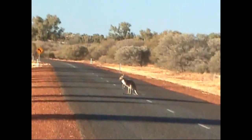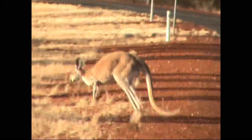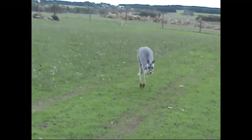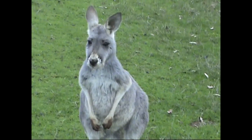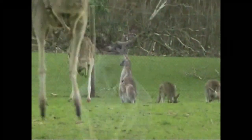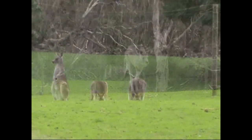Undoubtedly, the animal most closely associated with Australia is the kangaroo. In fact, there are 5 times as many kangaroos in Australia as there are people. Kangaroos actually use less energy when they're moving at speed than any animal their size. They can hit 64 kilometers an hour, that's about 40 miles an hour, and they can do a 25-foot jump. However, they cannot move backwards.